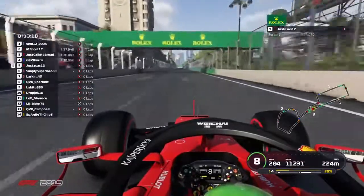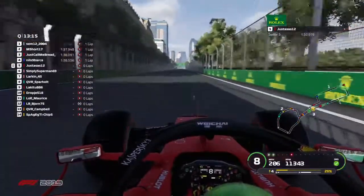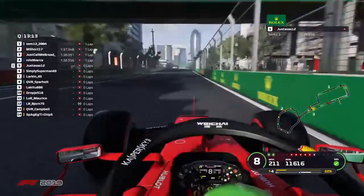Here we go then, Justice is heading towards the line. He looks like he's on for quite a good lap time here in his Ferrari. Let's see whether he can beat his teammate.